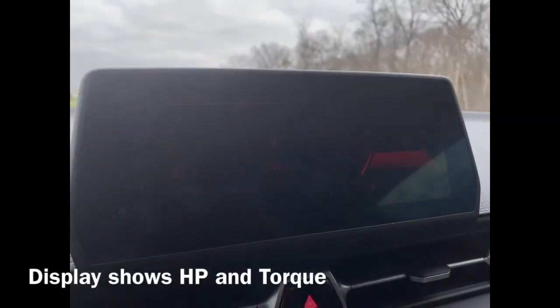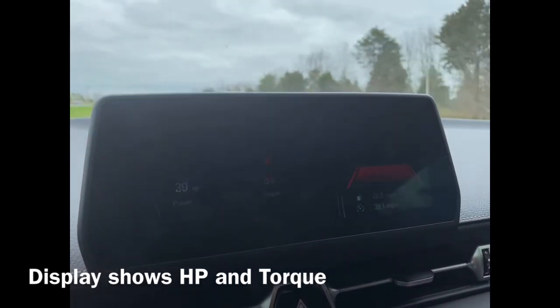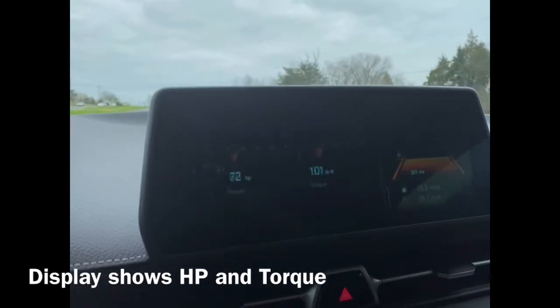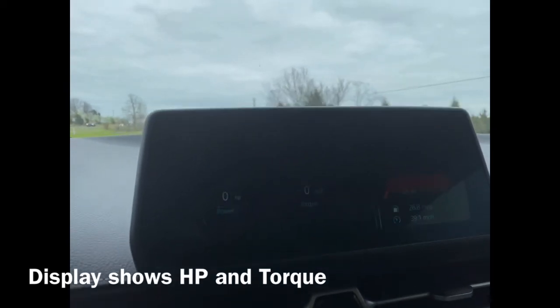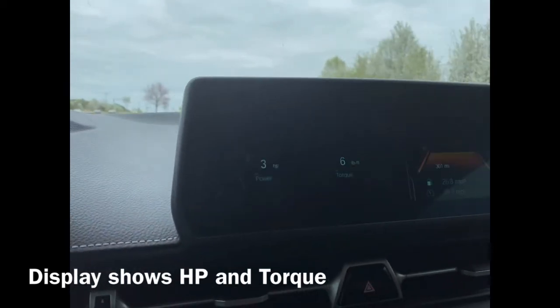All right, see that there? That tells you how much power this car has. So if I get all out into it, you're gonna see everything she's got. So that's it right there. That's the maximum power and torque. You just saw it. Pretty cool.